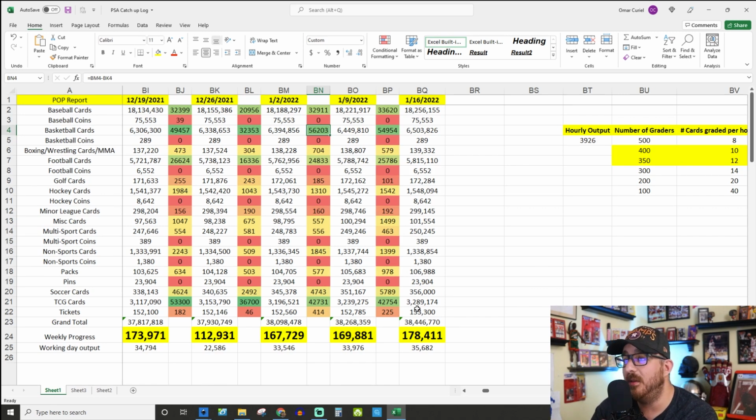I think that puts them in a good spot to burn through a backlog, catch up with the orders they have in the system, and then also get to a point where they can start opening up some more services and offering some bulk pricing and things like that. So I don't know. We'll see where that puts them.